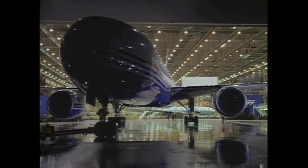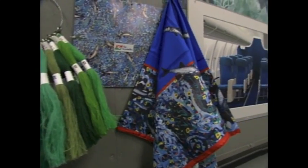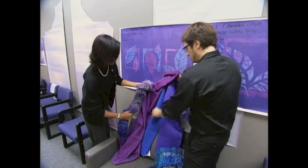The overall paint scheme is up to the airline that will fly it. The same goes for the interior, and the possibilities are endless. The designs that we create for each customer are going to be different depending on their cultural requirements, the mission of the aircraft, the route structure. There's just a lot of things that come into play.